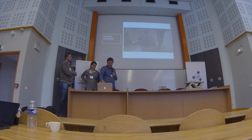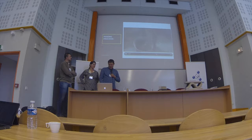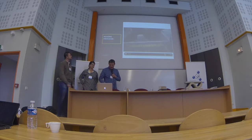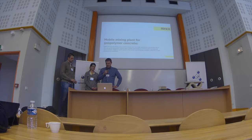So we are preparing binder in this thing. It's quite a long process, and then finally we add a filler. Then you push this ready geopolymer into a pumping system. They use a Putzmeister pumping system, just like this one. This is why we started thinking about a mixing system for geopolymers, for 3D printing and for general application, and Alex will tell you about it.